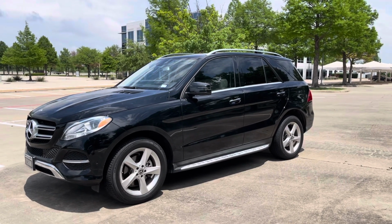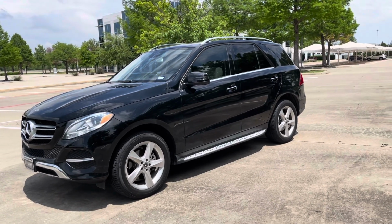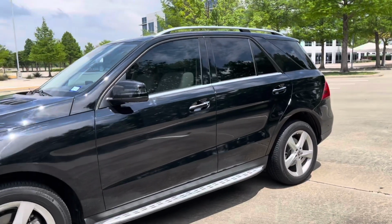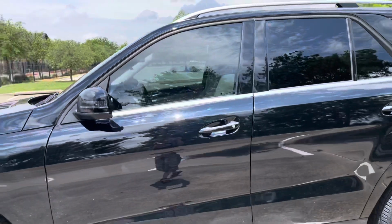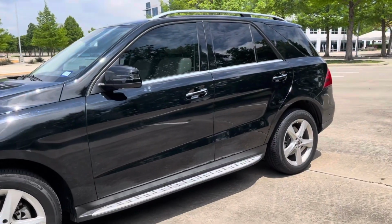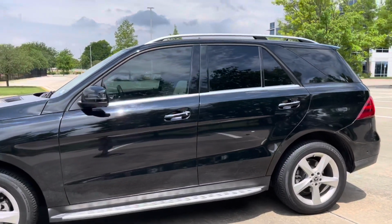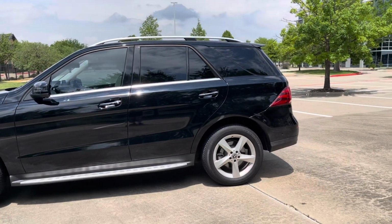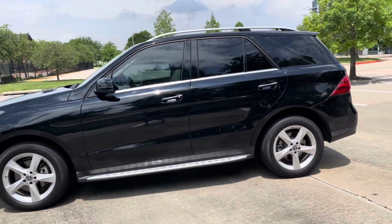So this is a 2018 Mercedes-Benz GLE 350, and this one is the 5-passenger one. You could say it's a mid-size SUV. The smallest SUV is the GLA, then they have the GLC, and this one is the GLE, and the next size up is the GLS, and that's the 7-passenger one.